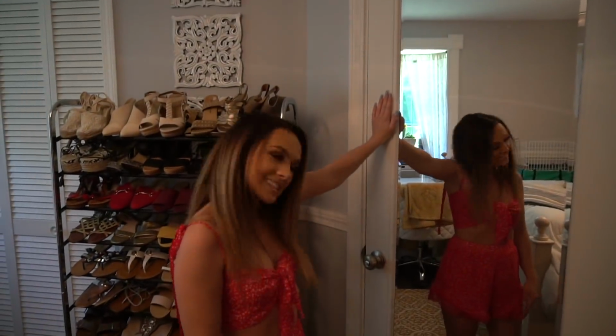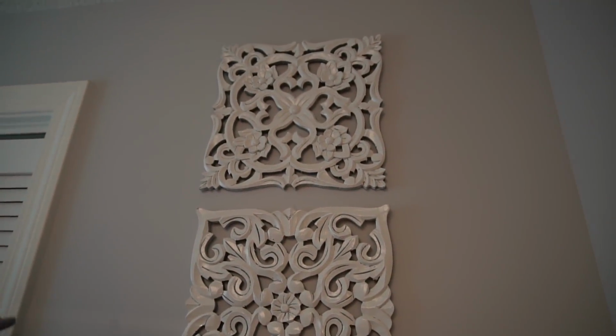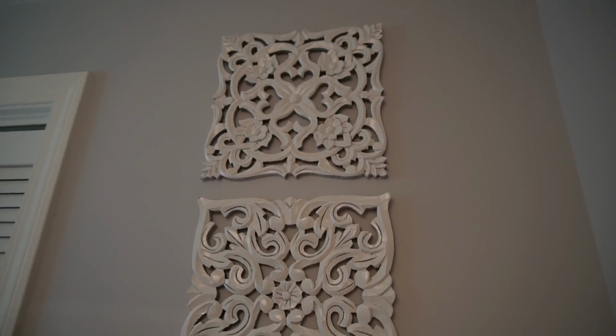Really, really like that. So up here on the wall, I got these things. Honestly, I don't know where from. I got them so long ago. They were in my room when I still had a pink, black, and white theme. They were painted black and I painted them white.